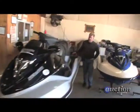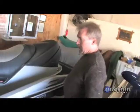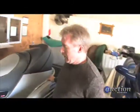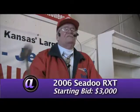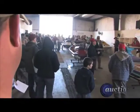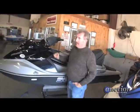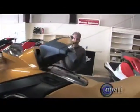Here we have a 2006 model Sea-Doo. This particular unit only had like 6 hours when it came in. It's their largest engine manufacturer. It is a 1,500 cc three-cylinder. It is a supercharged engine. It is also intercooled. It has 215 horsepower. 2006 RXP 155. It has trim. It has tilt steering wheel. It'll even tell you the temperature of the water. $5,000 on it, $5,900.